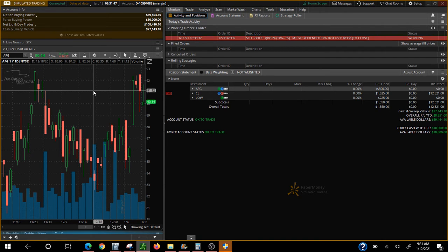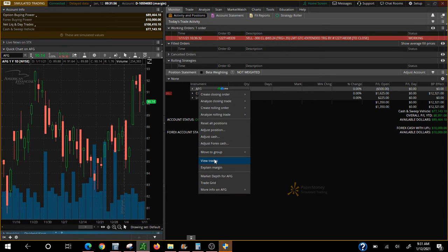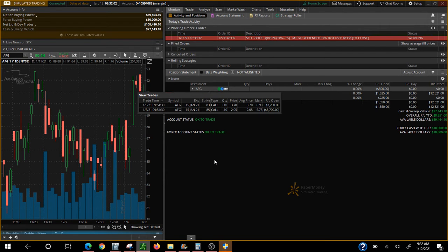All right, so AFG is at this moment in time $90.14. Now let's open this up and show you what position we got. We're going to right click on that. This window drops down, and we're going to look at view trades.